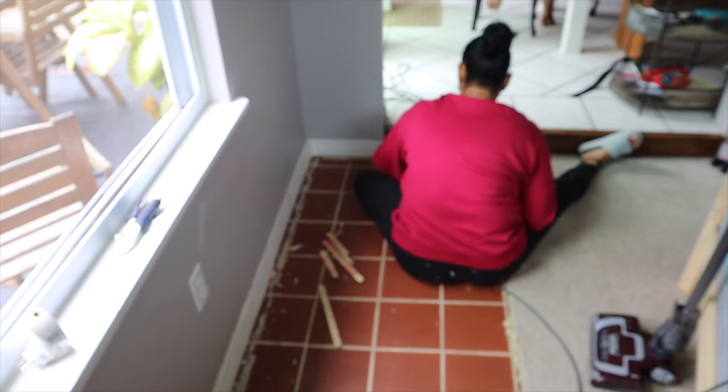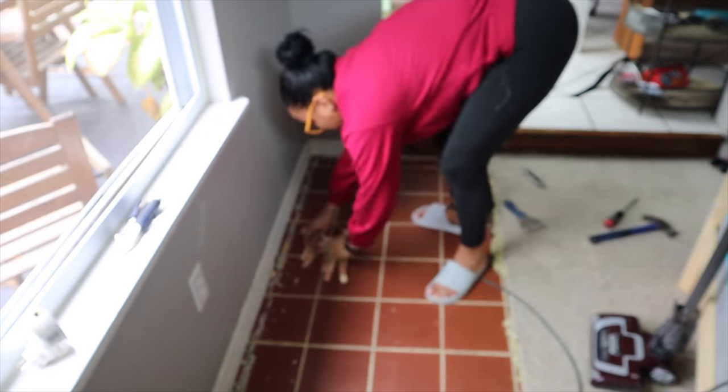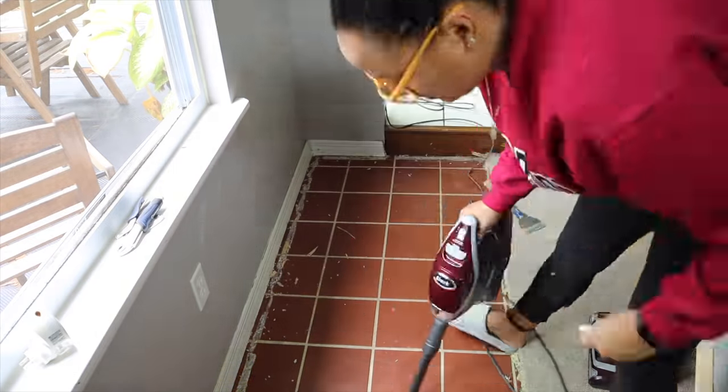So let's get back into it. Get this carpet pulled up, get the tacky strip up, and get this room looking better.